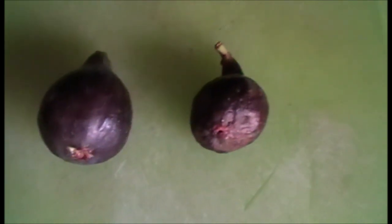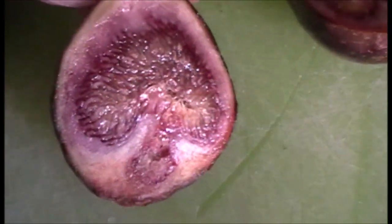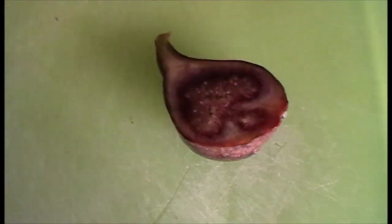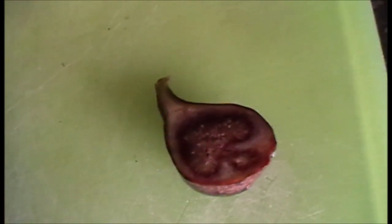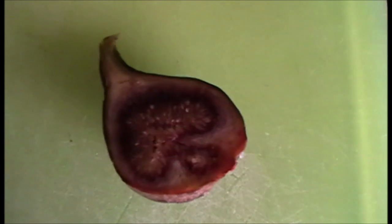I'll just pause and cut the small one open. Again, very ripe. I'm just going to eat that, folks. Oh my lord. Mmm. Incredibly sweet. Right, let's move on.